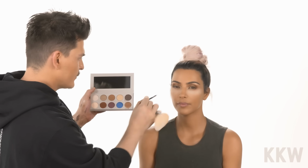Kim always loves a smoky bottom. Love it. Like I need it, or I don't feel like I look good. Well, you don't.